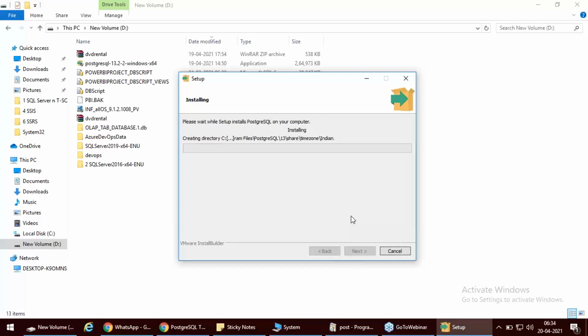So remember the steps. Simply download and double click. Go with the default options. For the PostgreSQL user, we need to set a password and leave the remaining configurations as they are. Simply install. So only one input we need to provide, that is the password for the default super user, Postgres. This installation would take about 3 to 5 minutes. Max 5 minutes, your installation would be complete.